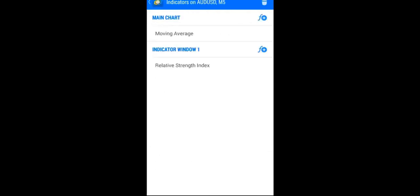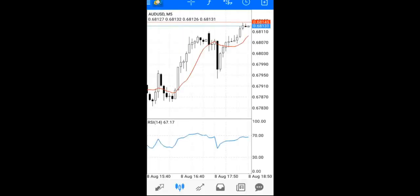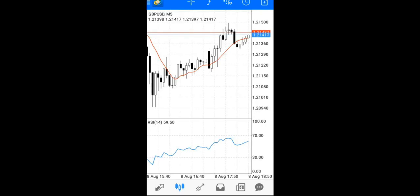When you go back, traders can also look at different markets here. So you can look at the pound against the US dollar, for example, and it'll give you the live chart of pound against the USD. You can also change the different time frames here as well.